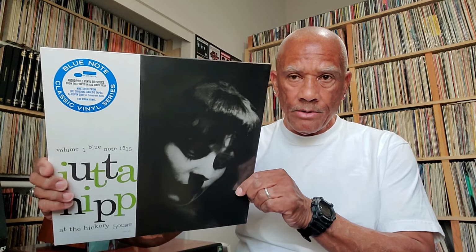Original pressings of this record go for as high as $3,000. It's a rare record, and it's a nice performance. You should listen to all these records on YouTube before considering them, but I checked her performance out. This is available on YouTube, I believe. Judy Hip at the Hickory House, and this is volume 1. There's a volume 2 as well. I don't think it's been issued yet by Blue Note Classic Series, but that's volume 1.